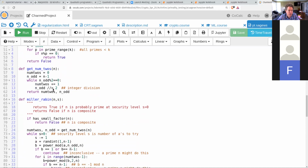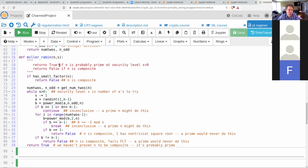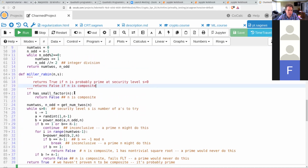So here's my code for the Miller Rabin. It returns true if n is probably prime. You can pass in s as a security level, and it returns false if n is composite. The way these algorithms actually work, it turns out to be a lot faster to first just check if n has some small factor.